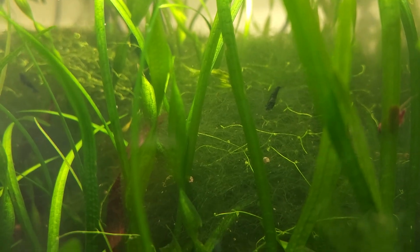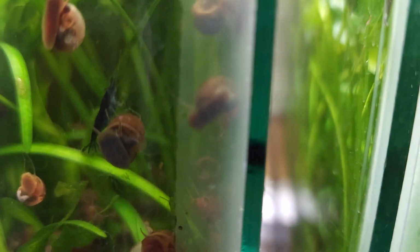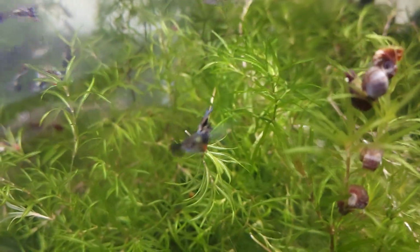I don't touch this tank. I don't mess with this tank. There's one close up that I can show you. There he is, just sitting there chilling. There's another one. They're all coming up close now, hoping to get some food or attention from me. Then above them is the top row. These are our Dumbo red mosaics.